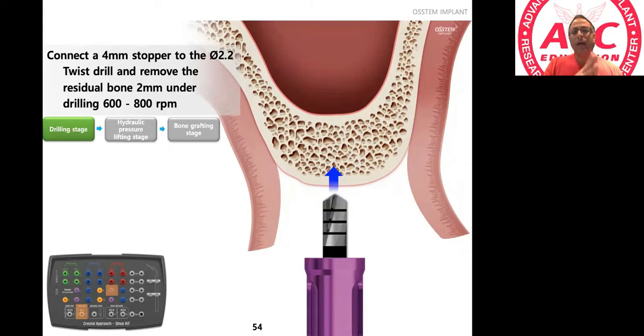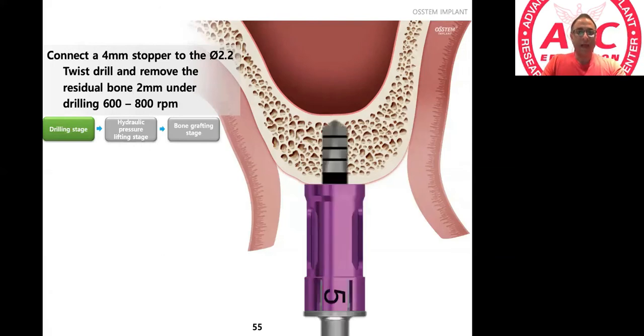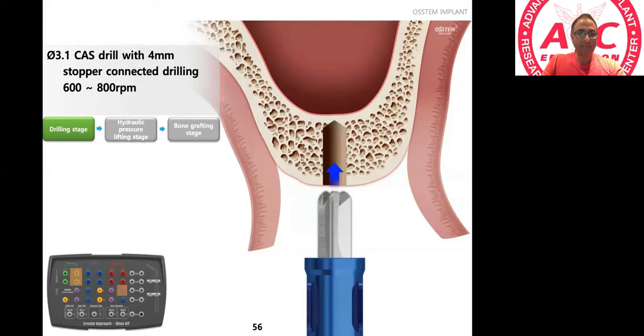Again, our twist drill, we can use it at 1200 RPM like normal. You can slow it down at this point if you want, it doesn't really matter. And then we're putting in a 4 millimeter stopper. So we're now staying 2 millimeters away from the floor of our sinus. As we start doing that, we now follow the next step. The next drill in the system is going to be the 3.1.